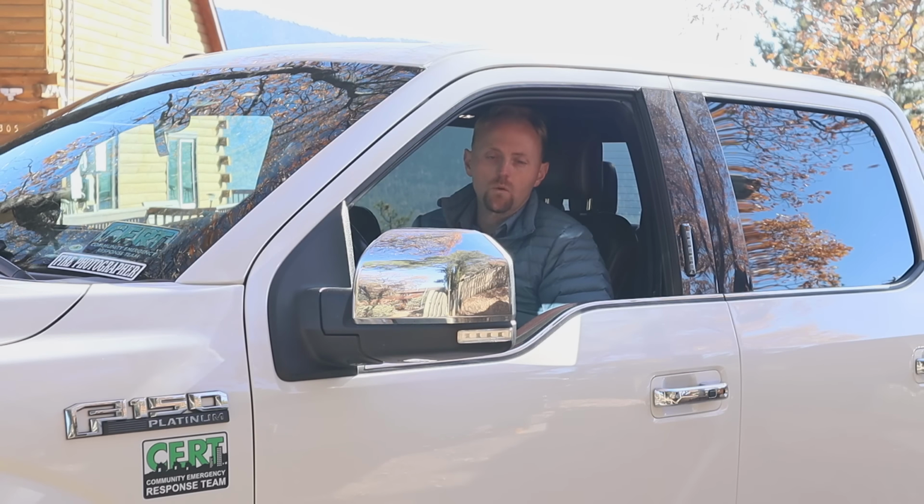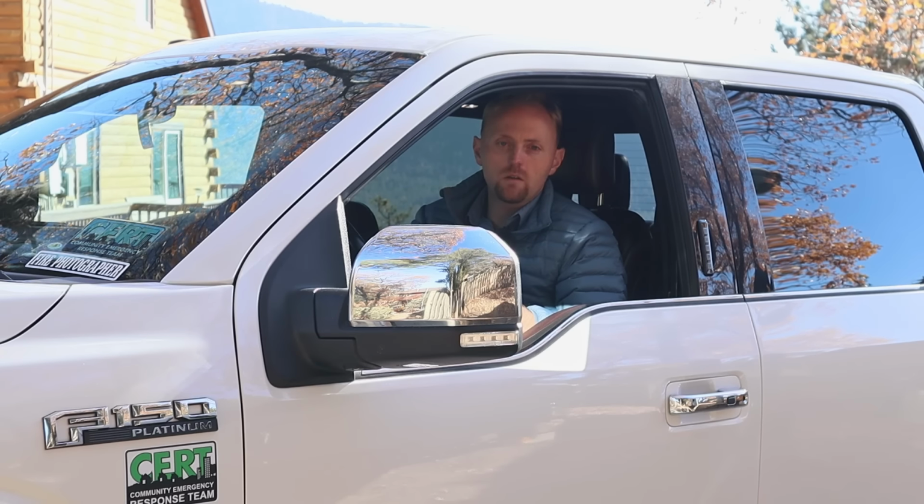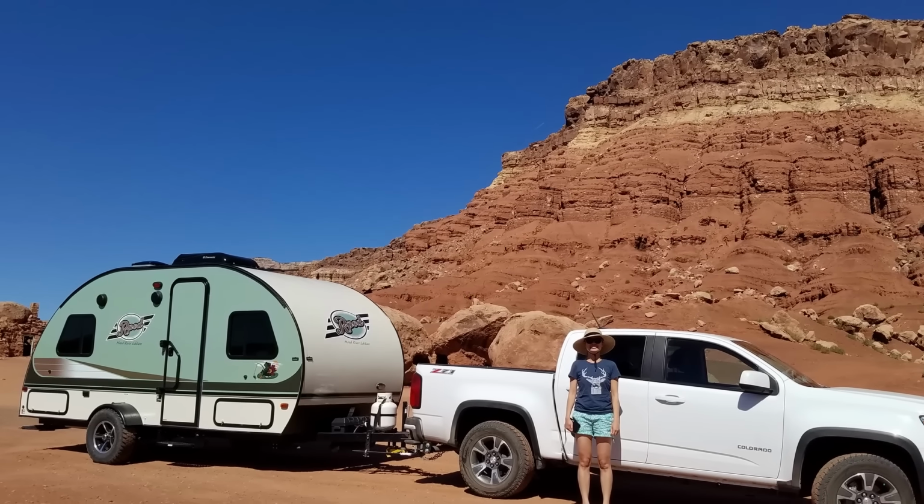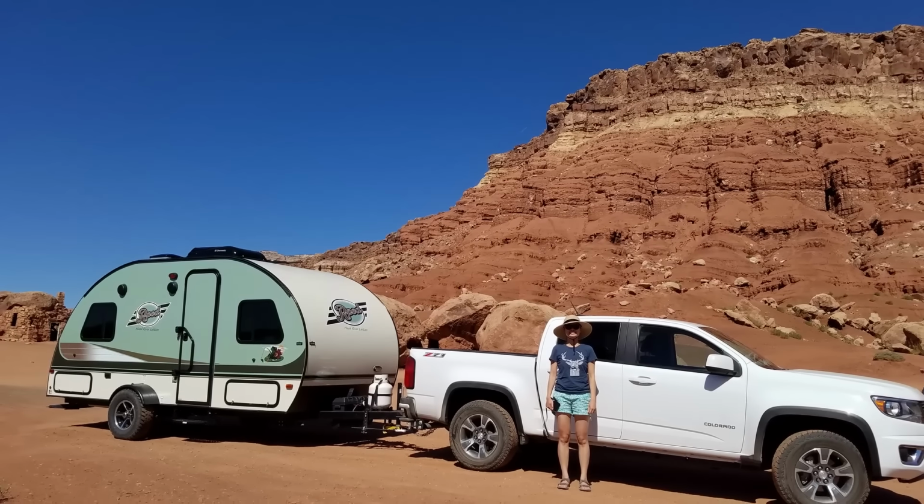Okay, so first let's go over what led me to trade my 2015 with the 5-liter Coyote V8 for this truck, a 2017 Platinum with a second gen 3.5 EcoBoost and the 10-speed. So really, to tell the story, I have to take you back to 2017. At the time I was driving a 2015 Chevy Colorado, the newer generation Colorado that they're still selling today.